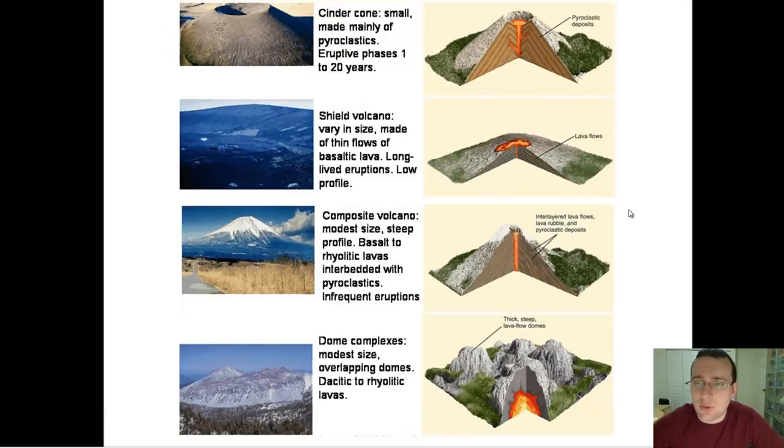So in the last videos, we've been talking about the different kinds of lava, which then leads to different kinds of volcanic eruptions. And just like you have different kinds of eruptions, you have different kinds of volcanic structures associated with those eruptions. The most common types are cinder cones, shield volcanoes, composite volcanoes, and dome complexes.